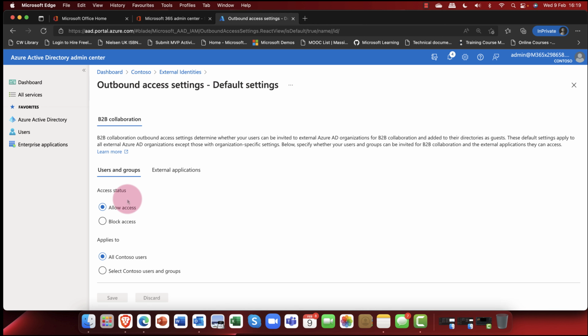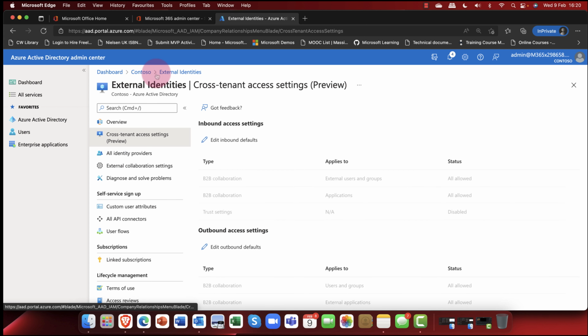So likewise, am I going to allow my users out? Am I going to allow my users to use those external applications? And this is very much B2B, business to business. Absolutely brilliant tool. Check out cross-tenant access settings. It's definitely one of my favorites.